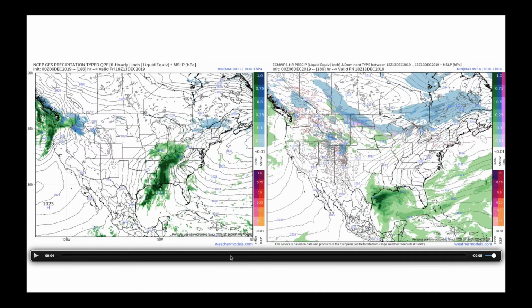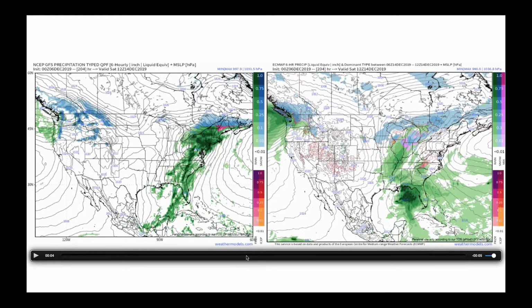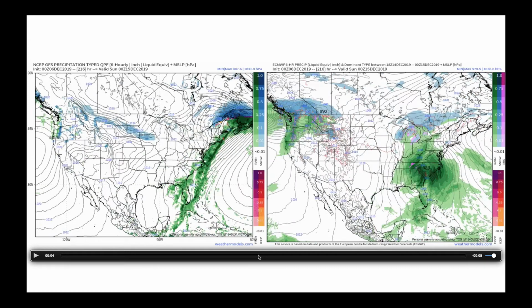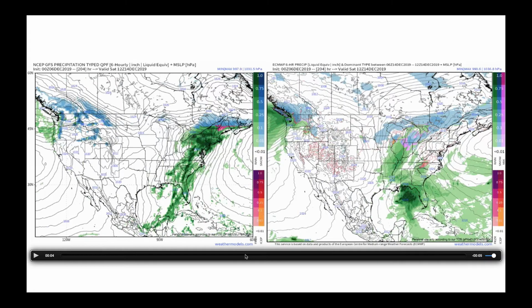And by the way, the last 4 model runs for each model have looked almost exactly the same with this. So they're both kind of sticking to their guns on what's going to happen here. Now that pulls out and goes through. Now look at the difference between the GFS for next Saturday morning on the left and the European on the right.